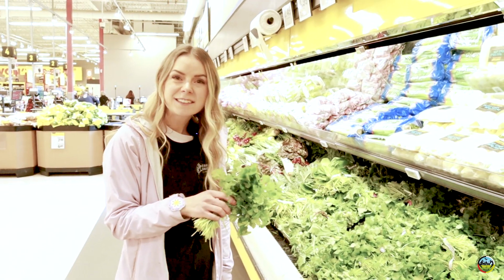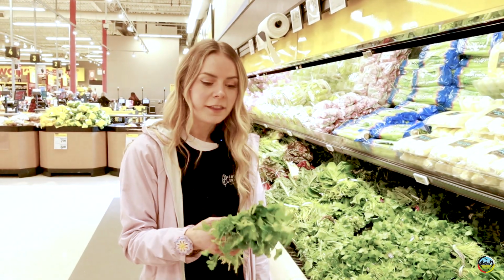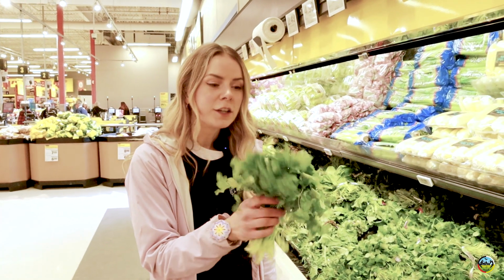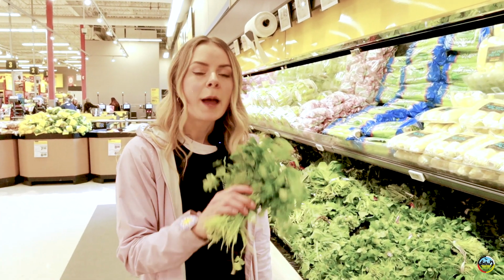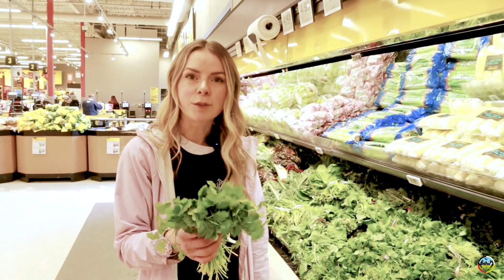So leafy greens that are in your diet don't always have to be spinach or kale. They can be things that add a lot of flavor. You can just chop up cilantro and place it right into your ramen or your instant noodles for a nice flavor booster.